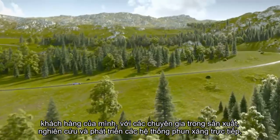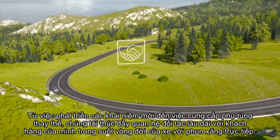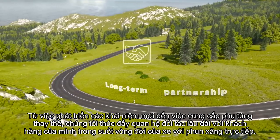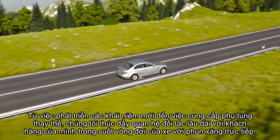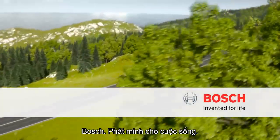From the development of new concepts to supplying spare parts, we foster long-term partnerships with our customers throughout the entire life cycle of their vehicles with gasoline direct injection. Bosch, invented for life.